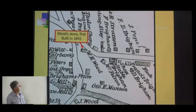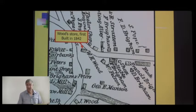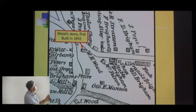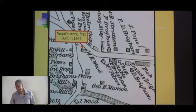Okay, zooming in. Here we are. This is clearly Main Street and Washington Street. Here is the dam and the river. We looked at that last time. We're now going to focus up here on what will be the Rotary, but isn't yet. I mean, it's just two roads coming together at an acute angle. But the first store was Wood Store, 1842, 175 years or something. Was there a long time. And we'll see pictures of it.